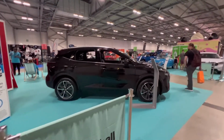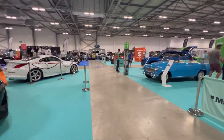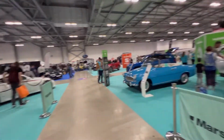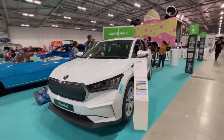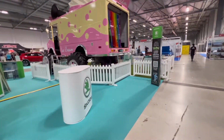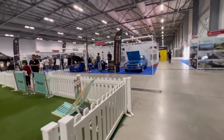Some of you guys might have seen all of this, but I'm hoping that people that haven't been able to do the show will sort of see what it's about. Nice 370, I believe that is, or it might even be a 350. At least more of a 370, I think. Let's go to ENIAC. There is another hall as well to the right of me. Big ice cream van. New Marshalls as well.